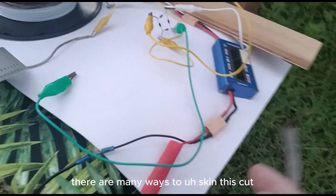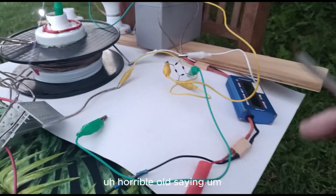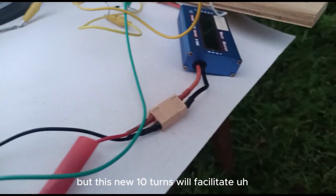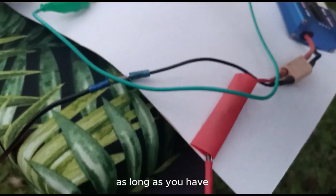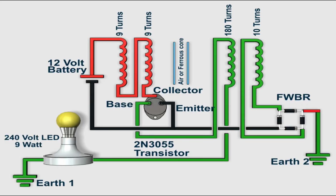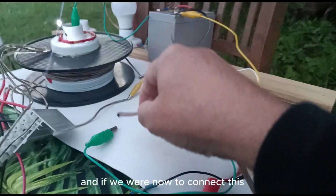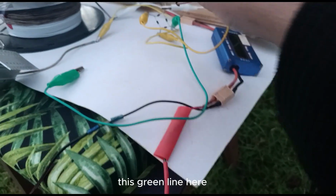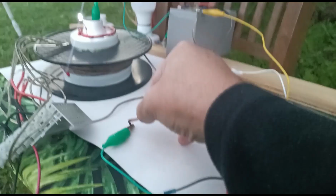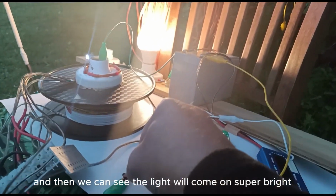Look, there are many ways to skin this cat. Horrible old saying. But this new 10 turns will facilitate through that bridge rectifier, as long as you have, again, it'll be on the schematic, this connection that comes to the other side of the bridge rectifier. And if we were now to connect this green line here, which is going to the other earth stake, this wire that I've got in my hand, then we can see the light will come on super bright.